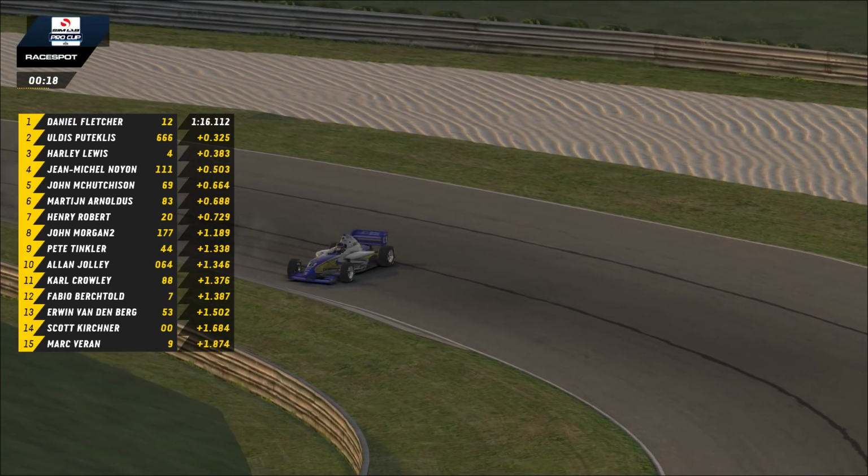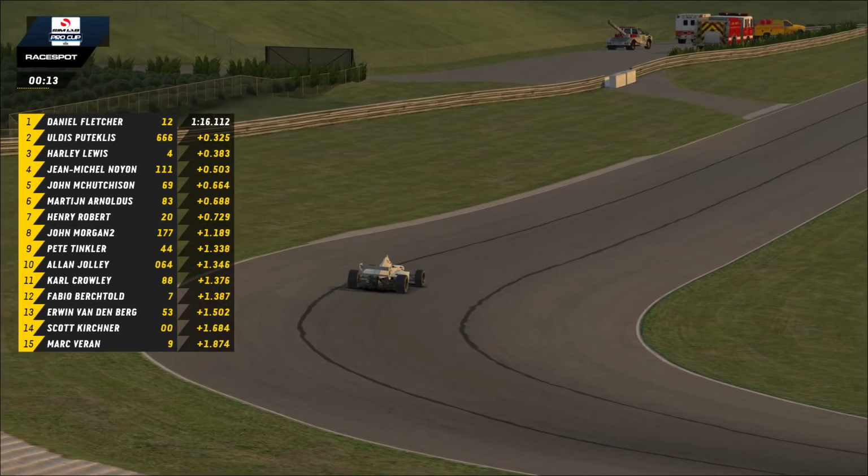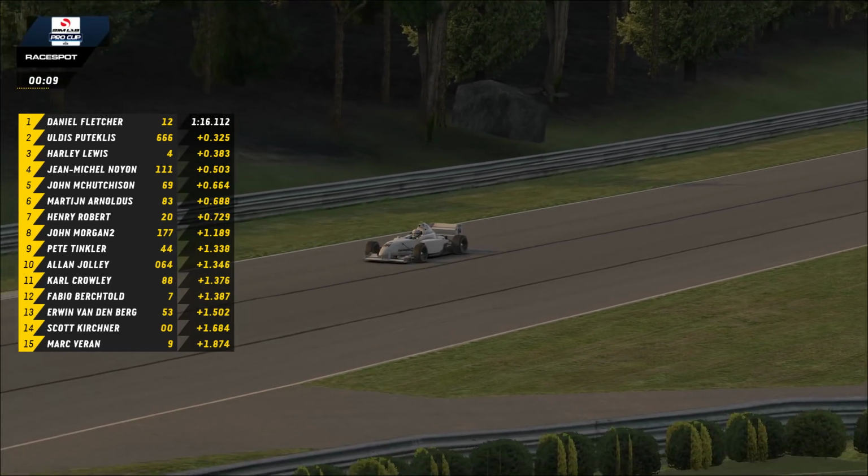Oh, big slide through corner number 2 there, and that's pretty much going to kill that lap. Alan Jolly still out there on the racetrack, currently P10 with 10 seconds left in the session.